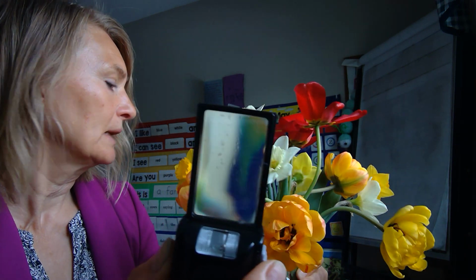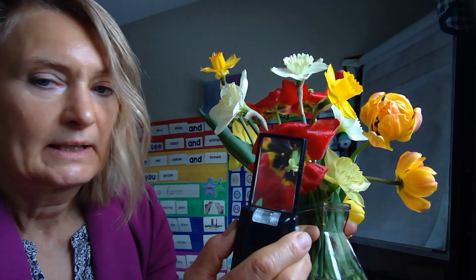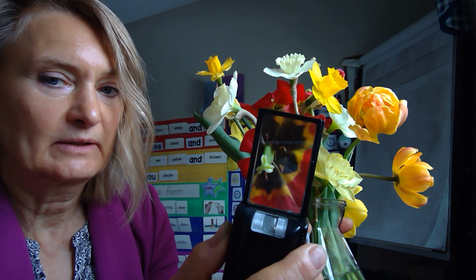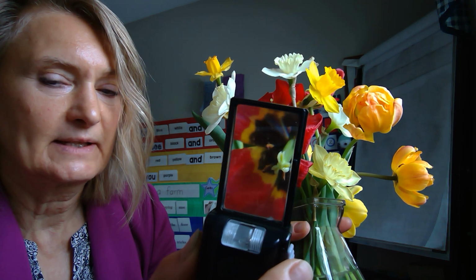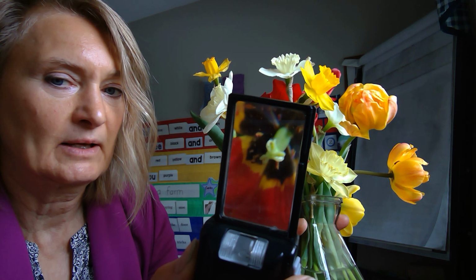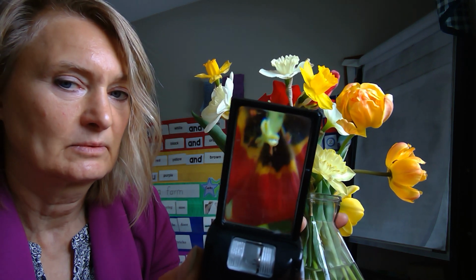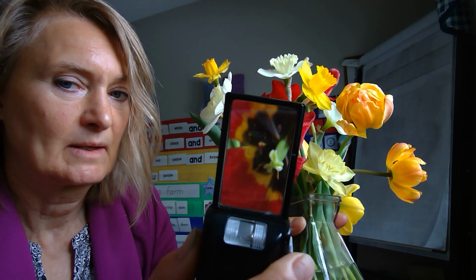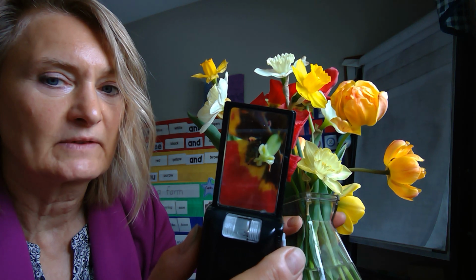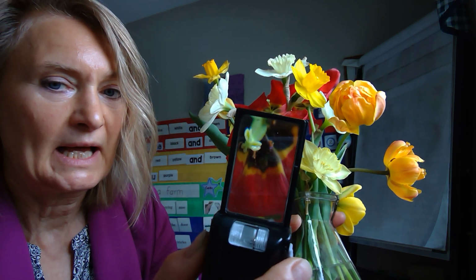I'll show you one that's open. So this one is wide open. And look at that. Let's put it in front there. See those little bumps on the pistil and stamen? That part of the flower, that's where the bees like to go. It has lots of different parts, and you can even see the yellow looks bigger and the black.